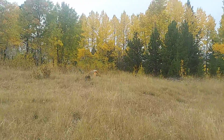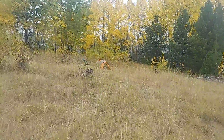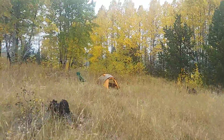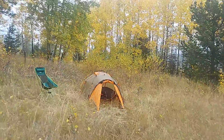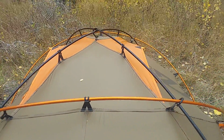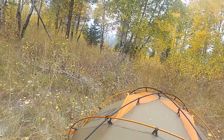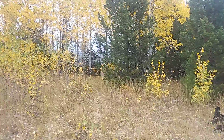So it's a success. See, the ground's still dry. I'll show you the tent. When I get there, we'll see how much precip has fallen, because it'll show on the fabric of the tent really well. Well, okay, it's not showing, but basically it's coming. I made it. Okay, I'm gonna get in the tent. I'll be back in touch later.